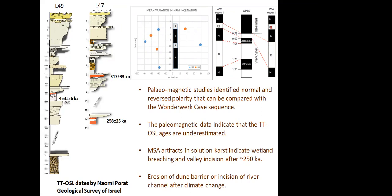So paleomagnetic dating was done, and it shows that there is a sequence of reversals. And if you look back in time, these reversals go back way back. This is 780,000 years ago. So it suggests that the normal and reverse polarity that we've seen here can be compared with a sequence that's been dated in the Vonnegut cave, which goes back a million years. The paleomagnetic data suggests that these TTOSL dates are an underestimate.